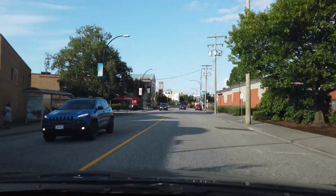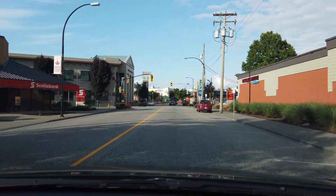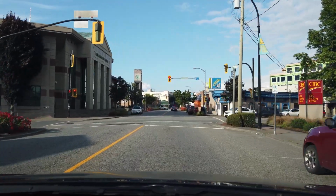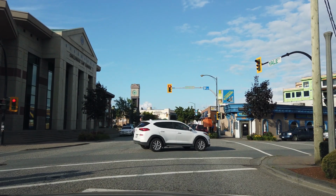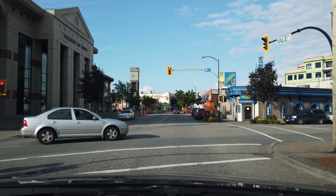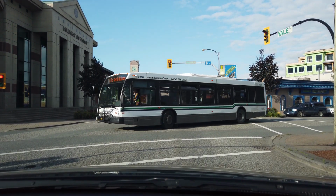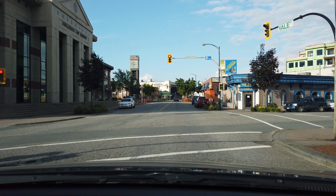And we are pretty much in the downtown area. Here's our courthouse and the clock tower. Up ahead is what we call Five Corners. It's where five streets intersect. Homer's Restaurant on the right-hand side used to be a good place to eat. I don't know what it's like now. Been a long time since I've been down here.